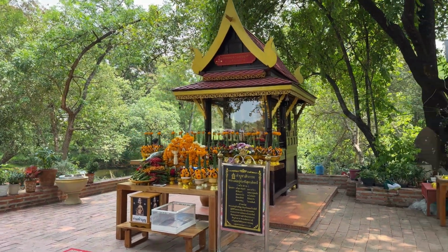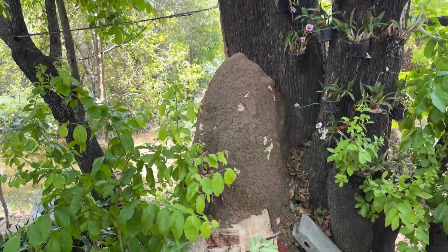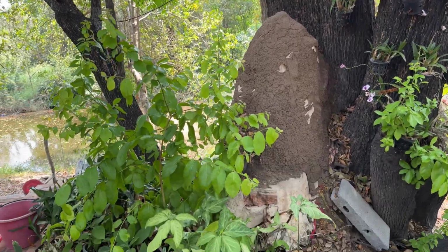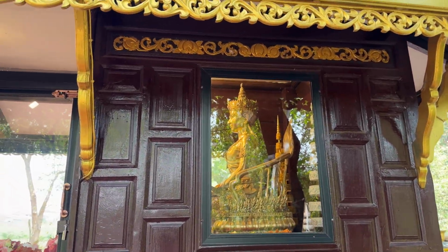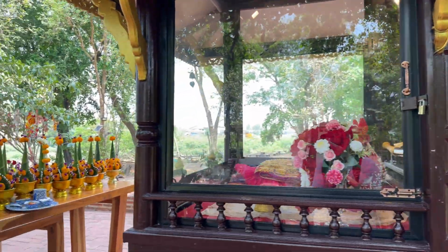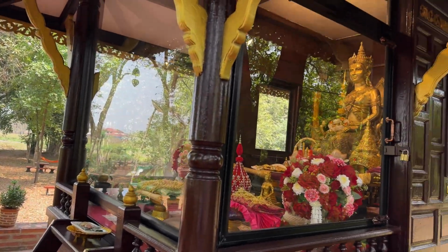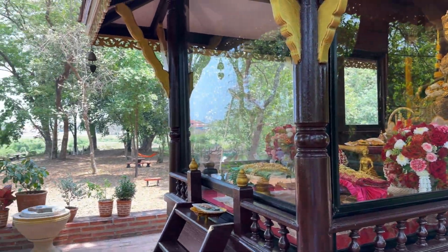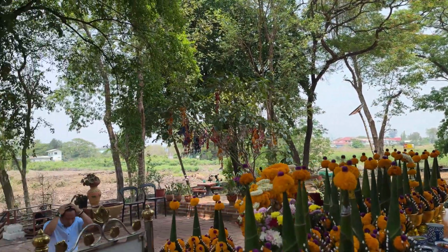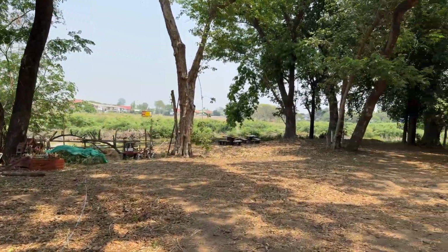There's quite a few people that have come here and left flowers. And you can see the image inside that little building they've built. It looks like a tree has grown up here, and you can see the termite mound and a little bit of the old chedi. And then this is the image that's inside there. Yeah, pretty nice. Okay, so let's walk back over and we'll jump on the motorcycle, and it's a short little, I don't know, 5-minute motorcycle ride down to the south of here for the other two temples we'll take a look at. You can see they've brought in some tables and stuff here.